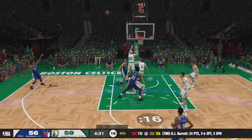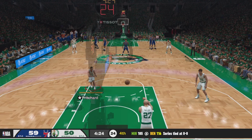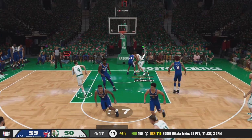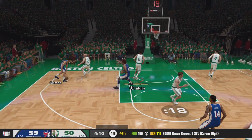And here's Oubre from the arc. Connects from downtown. Oubre's got his first 3 points of the game. Imagine how much bigger this lead might be if he were a little more selfish. 13 feet out. They get it again. And it's Shireman missing. Bad offense against bad defense. The play looked as ugly as you'd imagine.